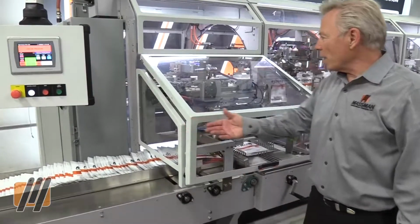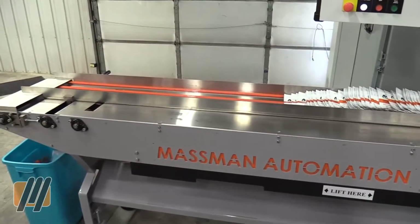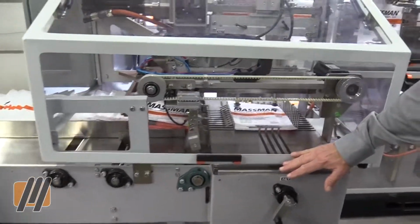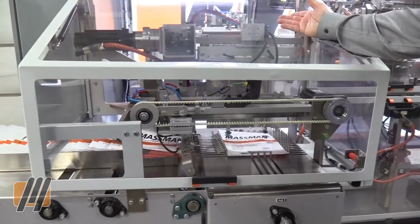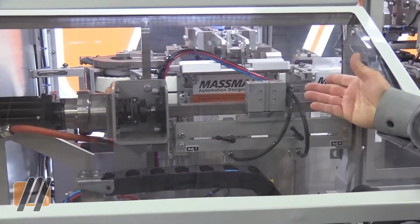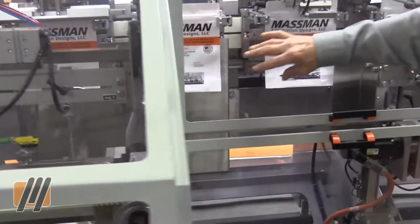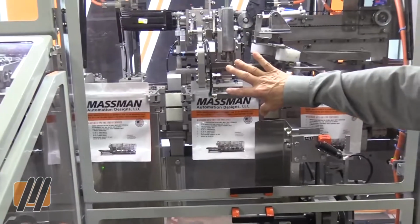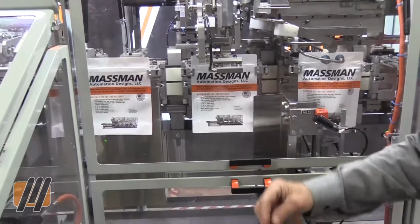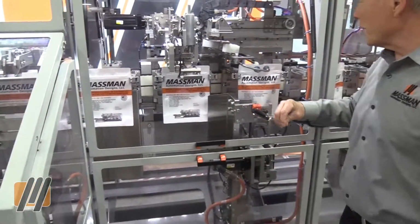And here, let me walk you through. We still have a high capacity magazine for your infeed. We still have a squaring box here that assures that the pouch will be square and proper in the bag clamps every time. Print station. Then we have the zipper opener station. Again, use suction cups to open the bag, and then comes through with fingers and actually pulls open the bag.